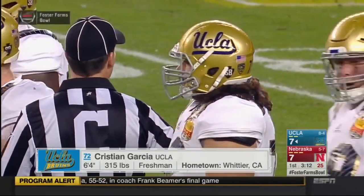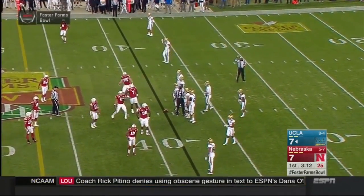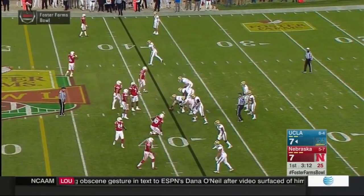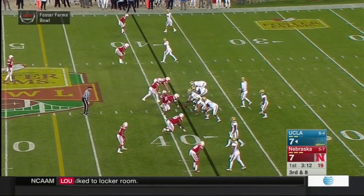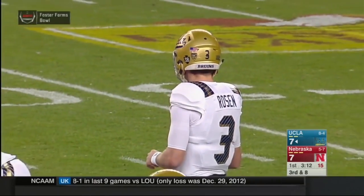3rd and almost closer to 9. The penalty is declined. 3rd down. So here's a chance for the Black Shirts to have a 3 and out. 2 wide outs each way for Josh Rosen. Perkins in the backfield with him. Huskers have a couple of men standing up. Dedrick Young, Michael Rose-Ivy. Now Rose-Ivy drifts back.